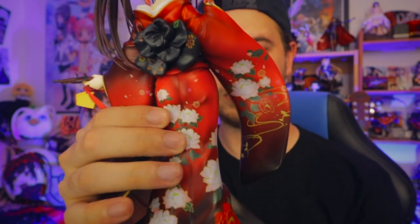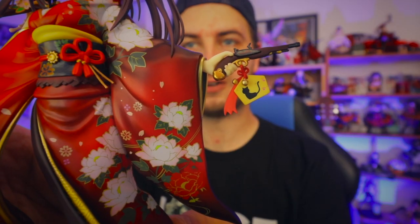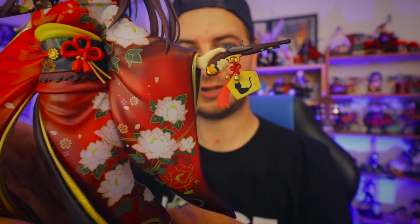I mean, obviously I'll shoot some B-roll of this, so you get to see her a bit close up and whatnot, but is she one of these figures that you can stand without the base? Let me have a look. No, not very well. But yeah, I love the way that they've got her flintlock and pistol here. I love the little token of the cat on there. I'm guessing that's a good luck thing. I'll have to look into that, but she looks absolutely nice. Oh, she just looks so, so freaking good.